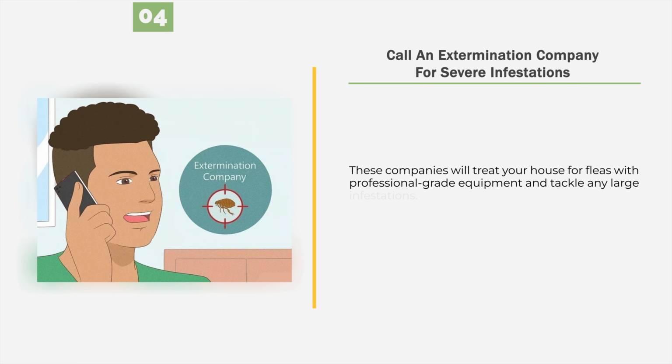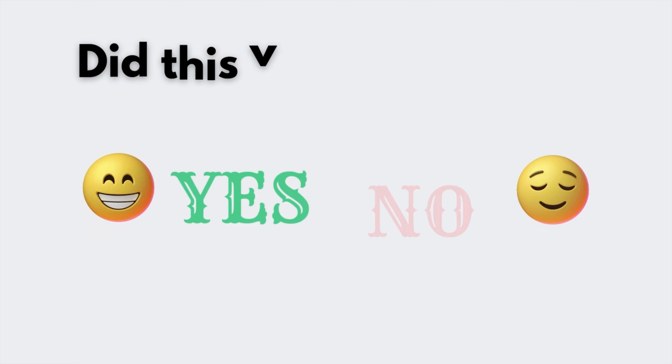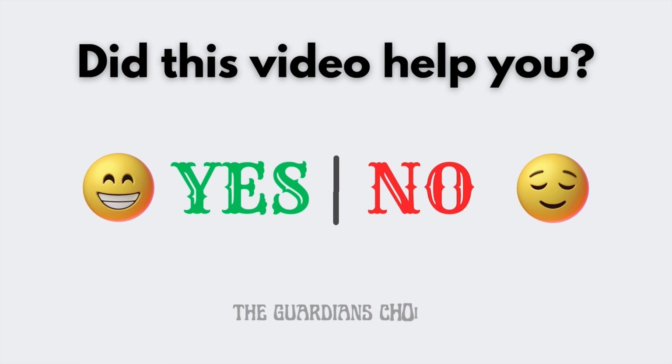Number 4. Call an extermination company for severe infestations. These companies will treat your house for fleas with professional-grade equipment and tackle any large infestations. Depending on the methods they use, you and anyone else in your house, including pets, may have to vacate the premises for a bit.